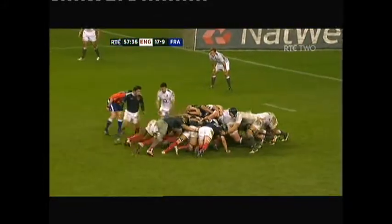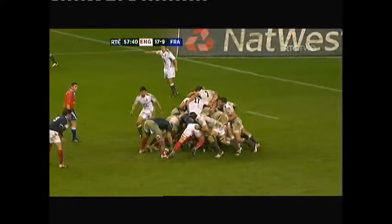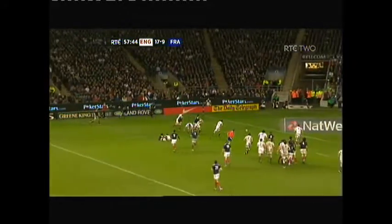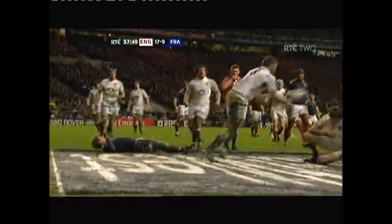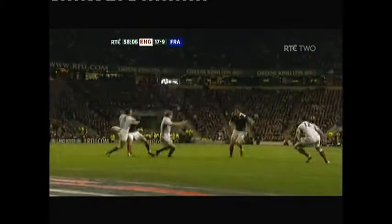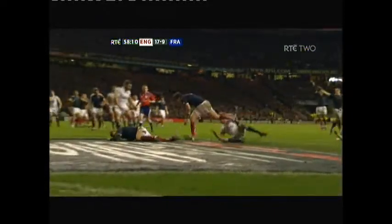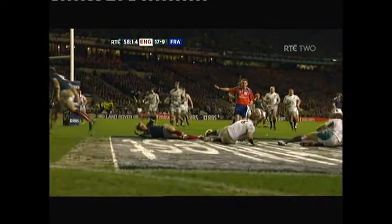But now France attempt to hit back. Yashvili has a look there. Doing exactly as Tony Ward suggested. A little kick through that. Oh! They nearly got a touchdown. But they didn't. Superb kick. Oh, absolutely. How did he miss that? He'll be having nightmares for a long time to come.